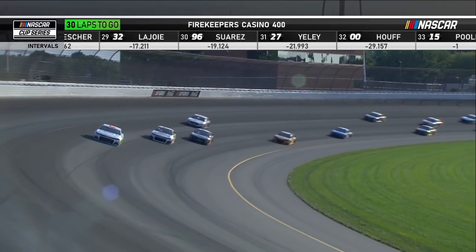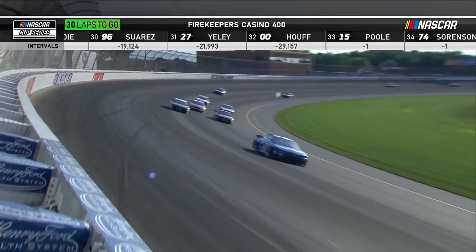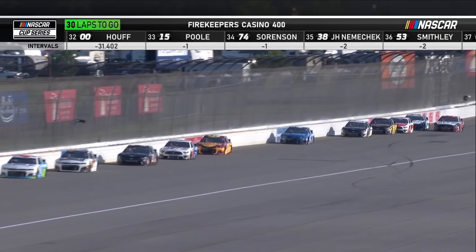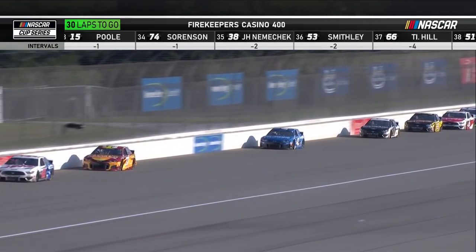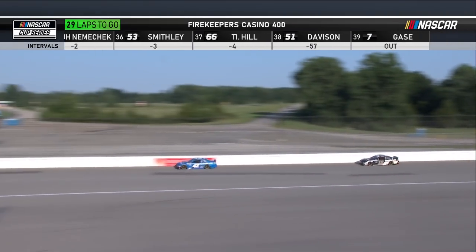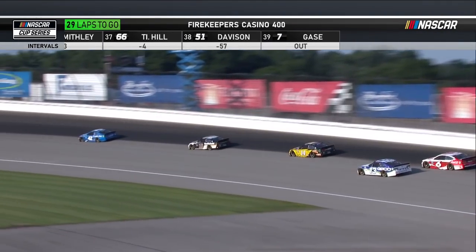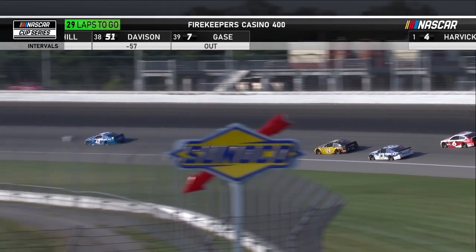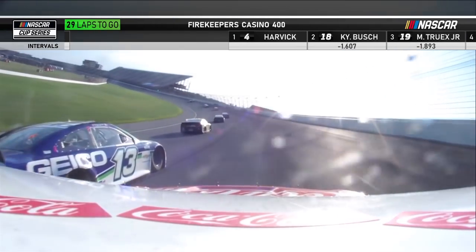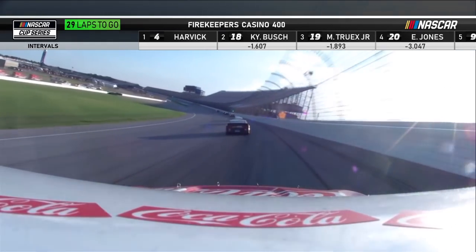Matty D in the 21. I actually thought today was the day. We were looking through some of the numbers. 11 wins for the Wood Brothers at Michigan with some huge names. They got our teammate Dale Jarrett, his first career win. The first win here was by the Wood Brothers. Yeah, we got Pearson going to victory lane with him. Some big names. I thought maybe Matty D could break through, get his first win, but he just doesn't seem to have it yet. They're searching for win number 100, the Wood Brothers are.